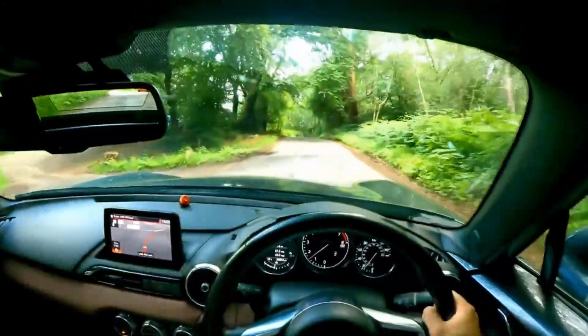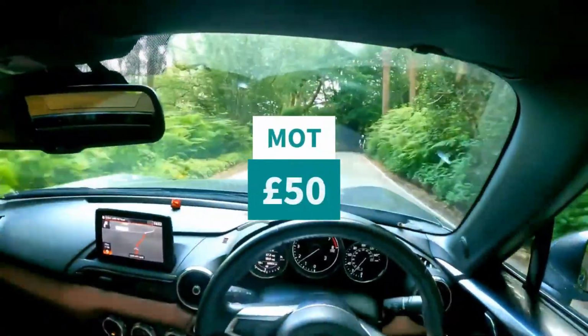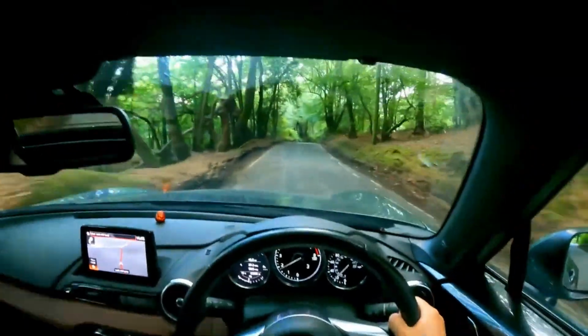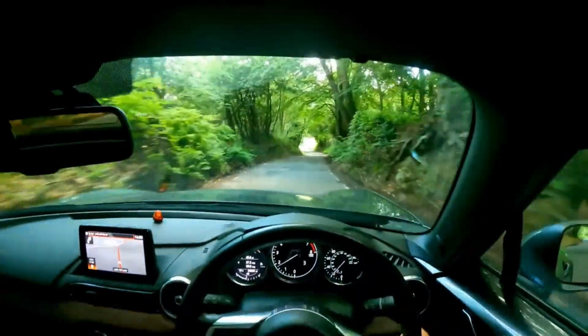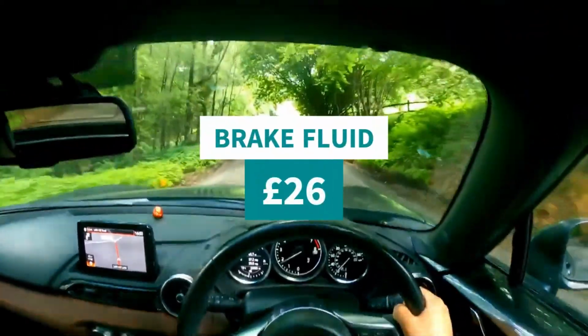Firstly, to start off with is the MOT, and thankfully it passed with no issues. The MOT cost me £50, which is usually a standard price for any car. The base price for the full service was £220. From my last year's service I was advised to get my brake fluid changed, so that cost £26.